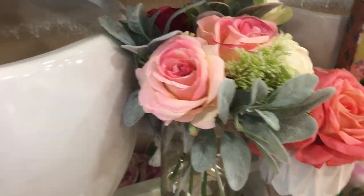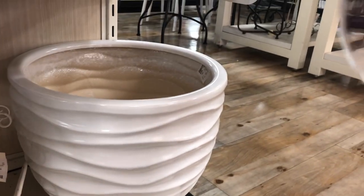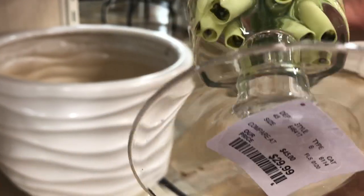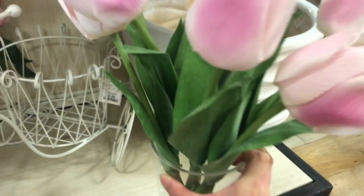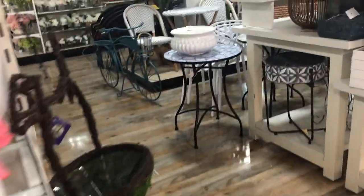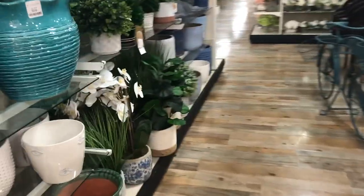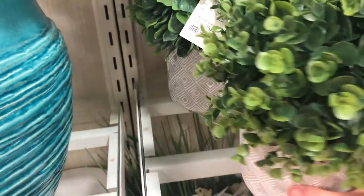Yeah. Couch. Baby, look at that, baby. It's so pretty. Are you looking for like centerpieces? Yep. Look at this. It's so pretty. Look at that. Pretty. Oh, look at that right here. I like this one.